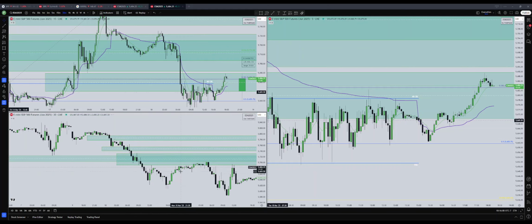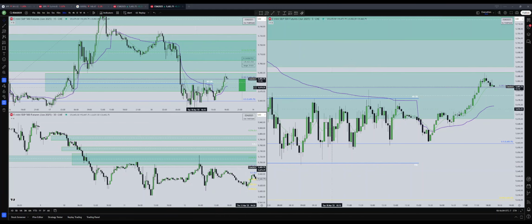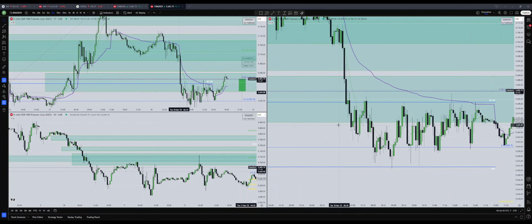I flipped to, I was on the 30 minute as usual, and I'm watching this action develop, and the entry that I got, I thought was a really good entry. It also reacted right away with pretty much no drawdown whatsoever. So it was on this candle right here.